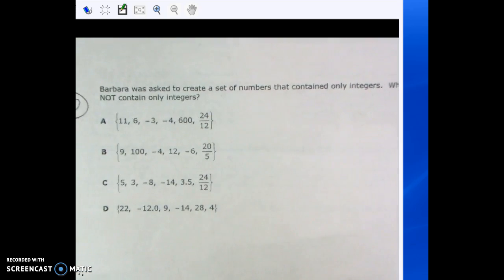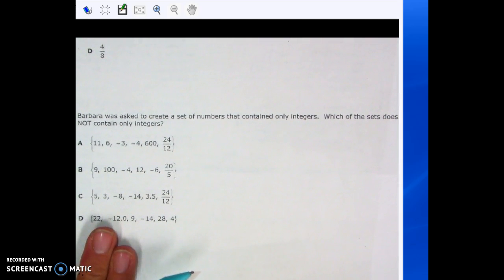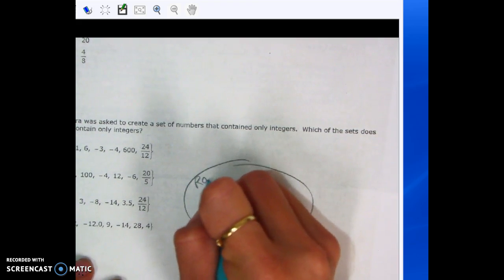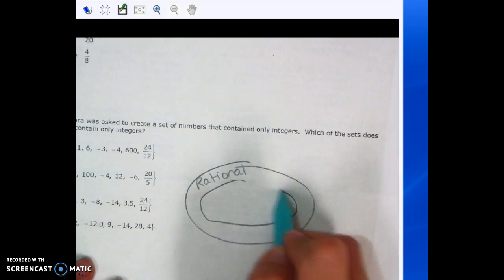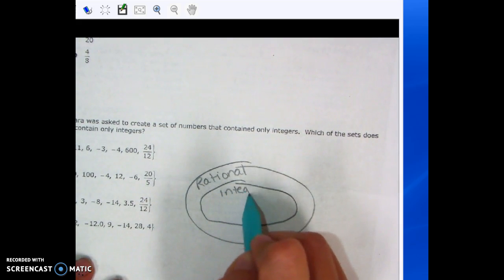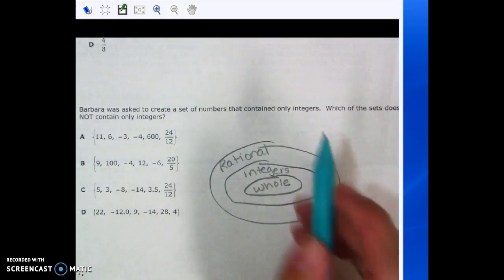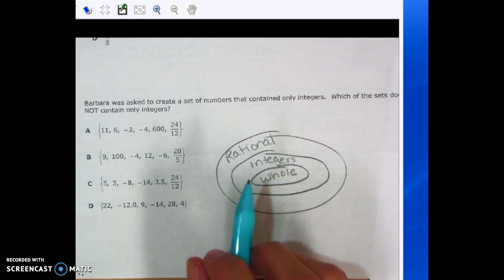All right, last one. Barbara was asked to create a set of numbers that contained only integers. Which of these sets does not contain only integers? So think back to your Venn diagram that we did. Out here is rational numbers. And then inside of it was integers. And then inside of that was whole numbers. So it says which one does not contain only integers.